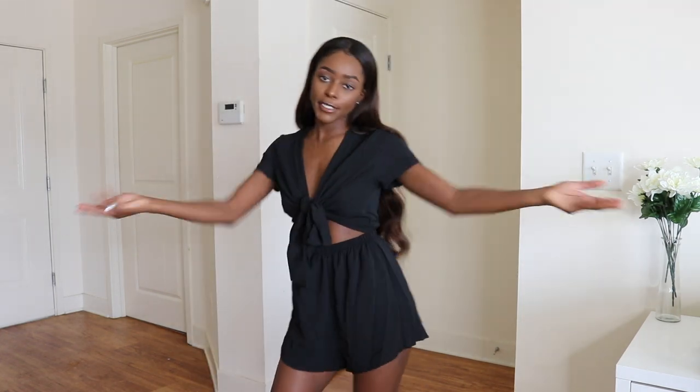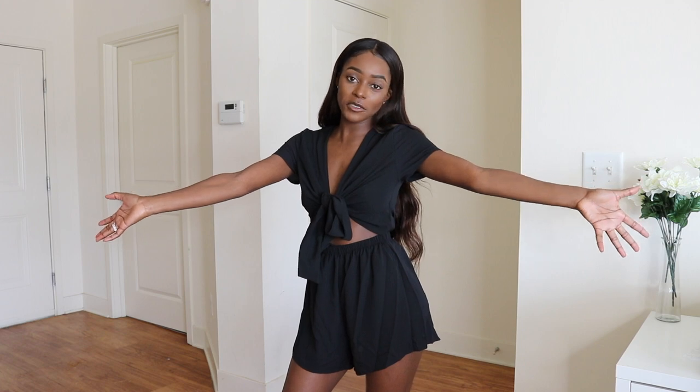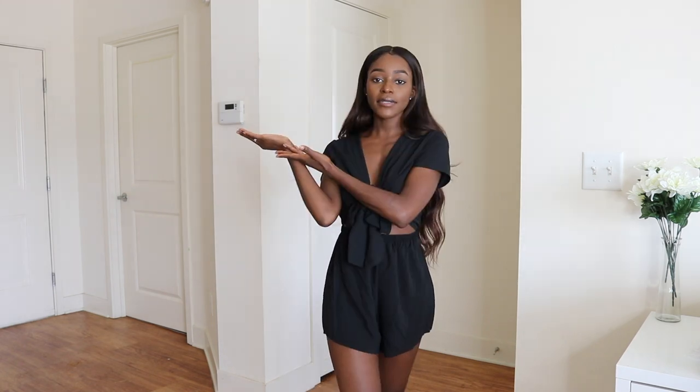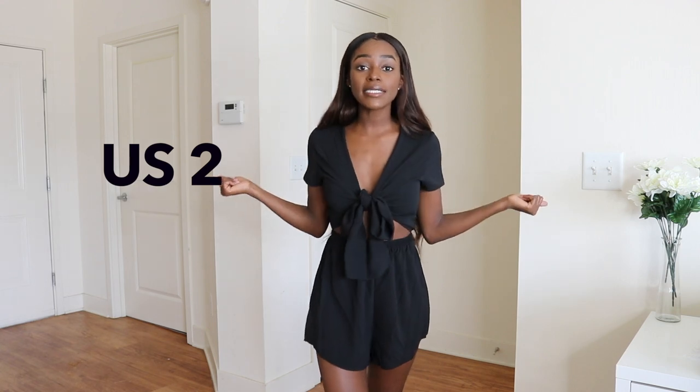This screams summer to me, and like I was saying in the beginning, these are pieces that you could also wear for 4th of July. For 4th of July, everyone usually wears red, white, and blue, but whatever size I'm wearing will be right here on the screen. This fits me perfectly. Let's put on the next outfit.